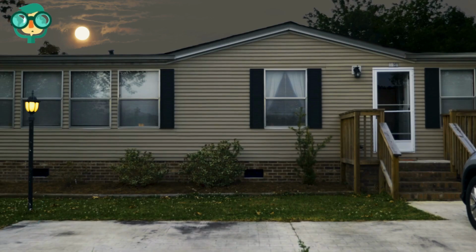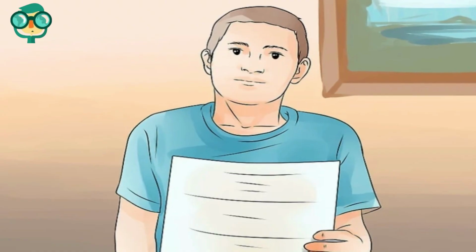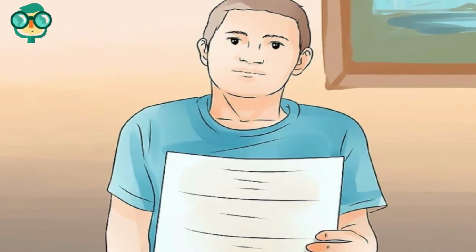Transfer the title to the new owner. All ownership documentation needs to be transferred to the new owner. Depending on the model of mobile home you're selling, you probably have a title, similar to a vehicle title, that you need to transfer to the new owner. You can do this by obtaining the transfer form from the Bureau of Motor Vehicles, BMV, and signing it over to the buyer.